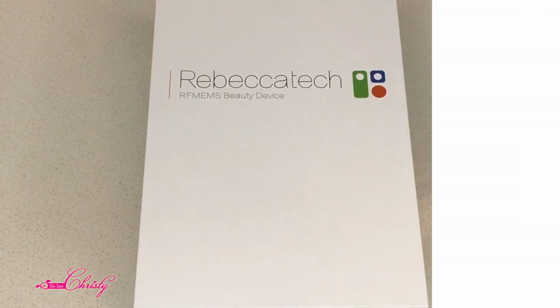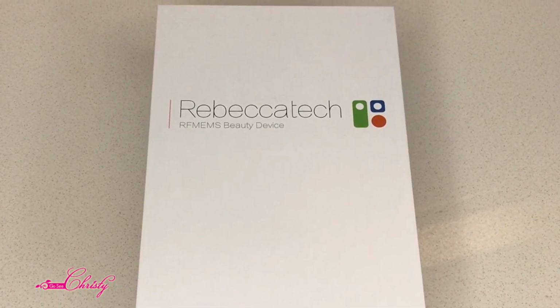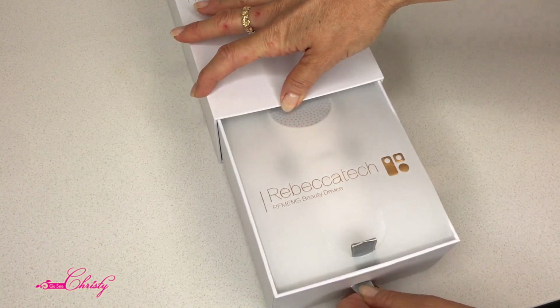So this is Nebulyft, which is a radiofrequency skin tightening device that you can use at home. So I'm gonna pull it out so you can take a look at it.